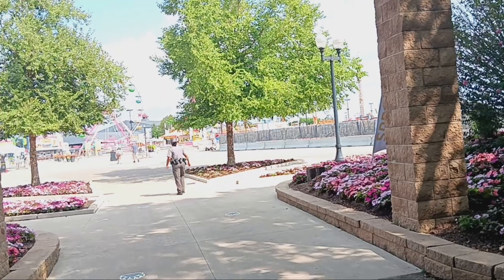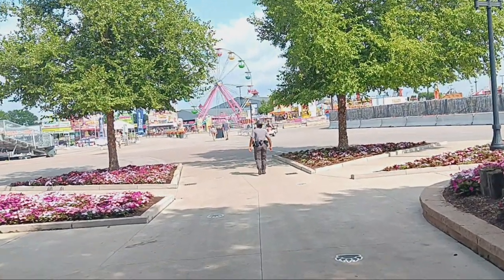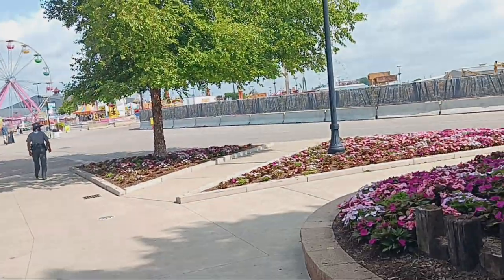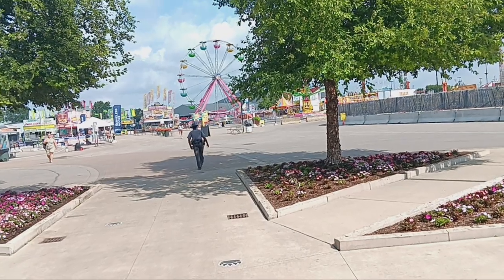So this is a natural resource park. Again, it's free. It's part of your admission into the fair. And if you want to get out of the sun and check out our natural resources, come check out this area here.